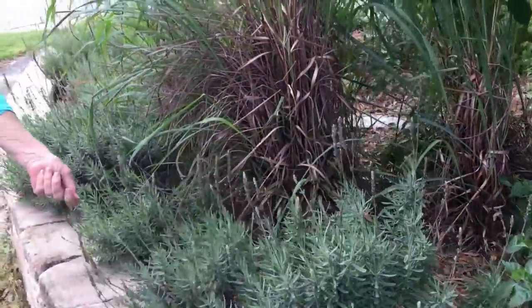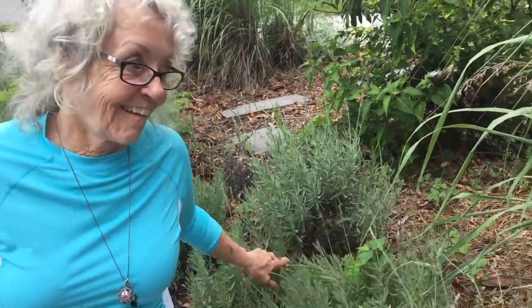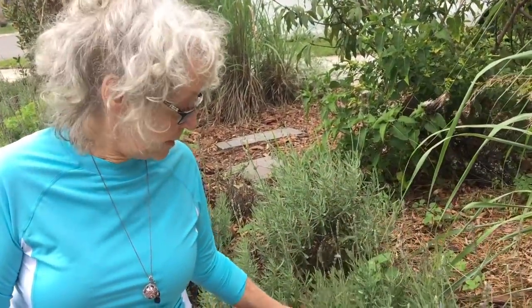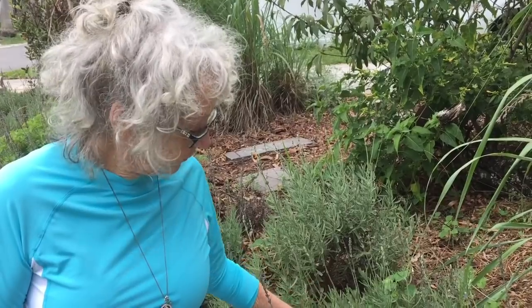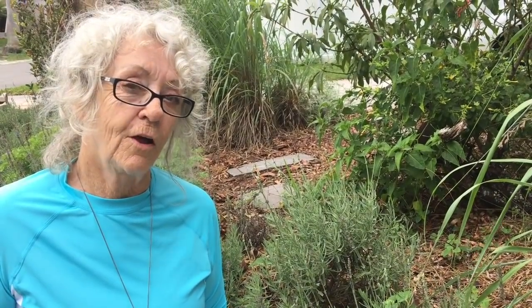I'm outstanding in my field here. It's a lavender field, all right, and it's time for harvest. I got to get out here with my bag and my sickle and cut this lavender back so I can get some more flowers in the fall. But if anybody wants to come and help, come on down, because it's too hot for me.